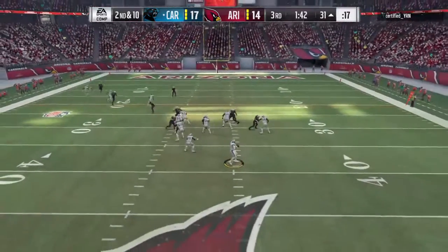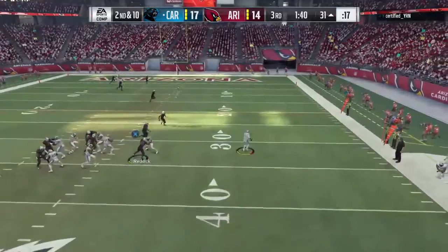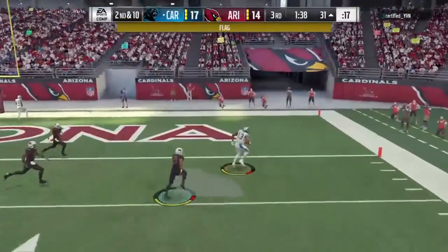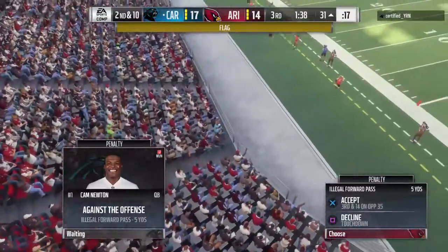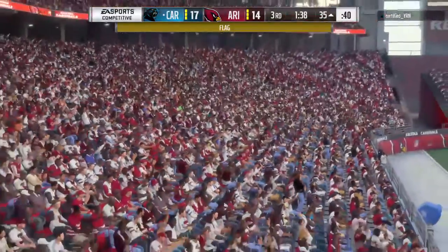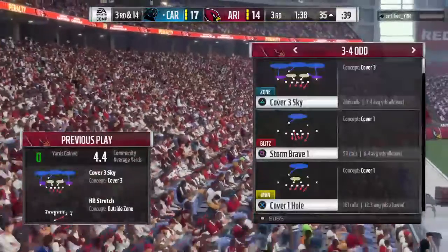A play fake to Stewart. It's Newton. Eluding the pressure right. A swing pass caught. And he'll take this into the end zone. Now, hold on here. We do have a flag down. So let's see what this is about.